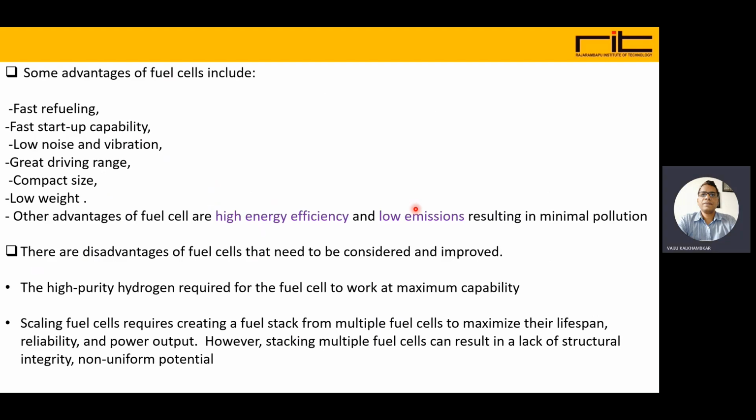The advantages of fuel cells are fast refueling, fast startup capability, low noise and vibrations, good driving range, compact size, low weight, and also the fuel cells have high energy efficiency and low emissions, which results in less pollution.